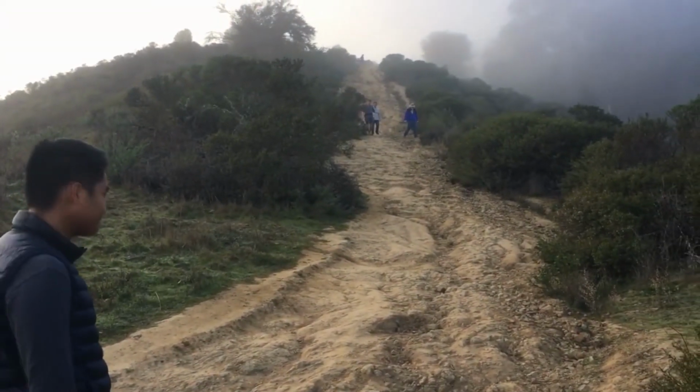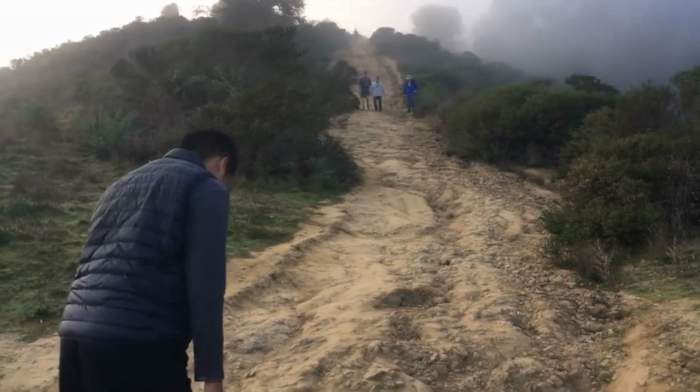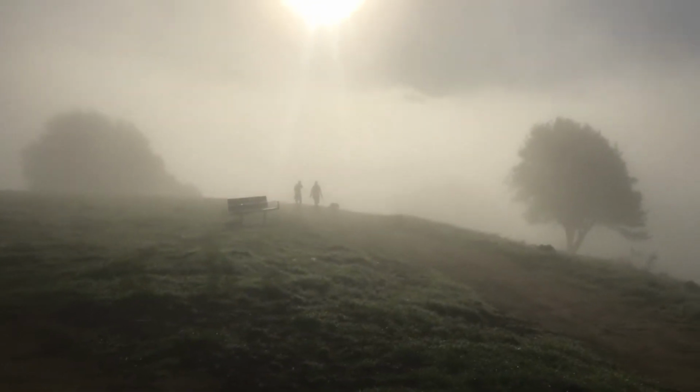Go on these hikes, they are free, you can get out in nature, hang out with friends, and also get exercise.